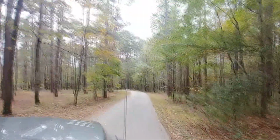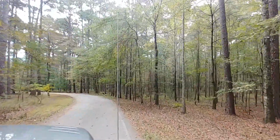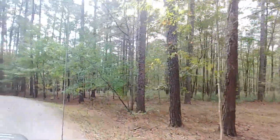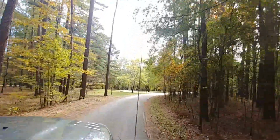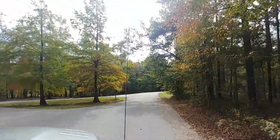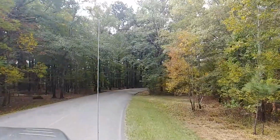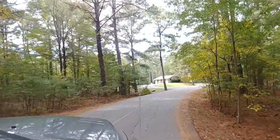Well, that was Loblolly. Yeah. Not a real big campground. Oh, yeah. They've got plenty of space here to add on if they ever wanted to. Lots of extra parking everywhere, too. And now we're back at the bathhouse.